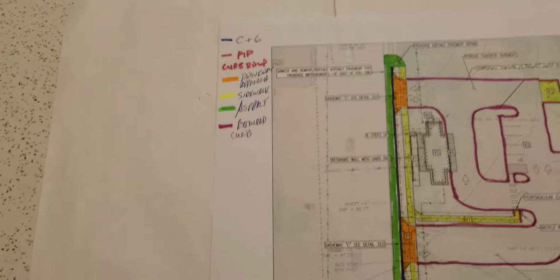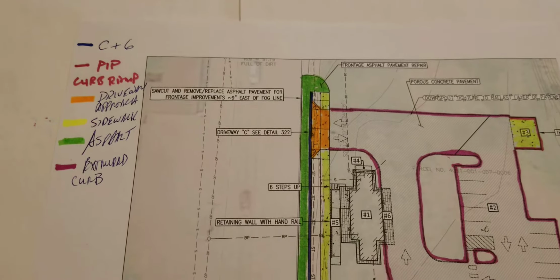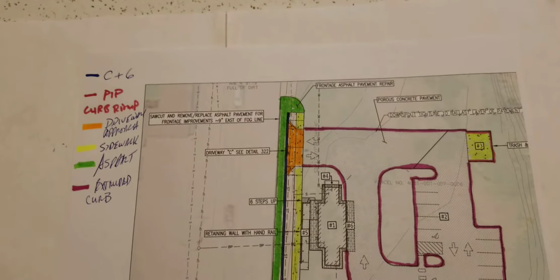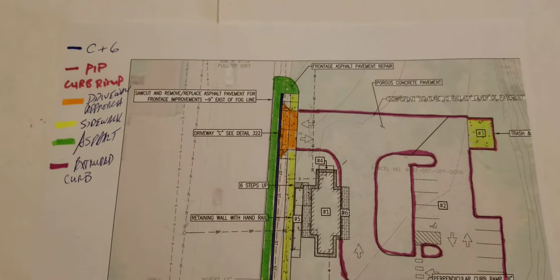Okay, so we're job 25848 Gravity Coffee, 731 Bethel Avenue. So it's going to be asphalt, concrete, extruded curb, and striping. No options. Traffic control we will have to put in.